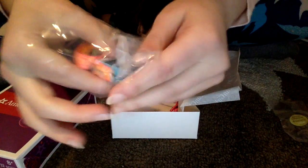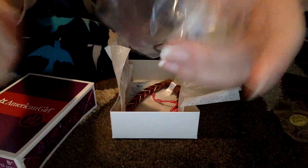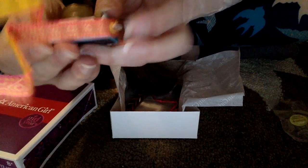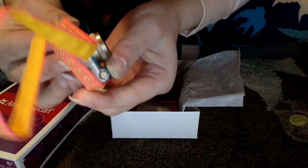Leah's camera that took those beautiful pictures. Oh my god, I love this stuff so much. I'm so happy to finally be opening these. So here's Leah's camera. Holy moly, the detail on this is kind of incredible. Just a little bit. Holy moly. Okay. So the strap can come off, which is really cool.